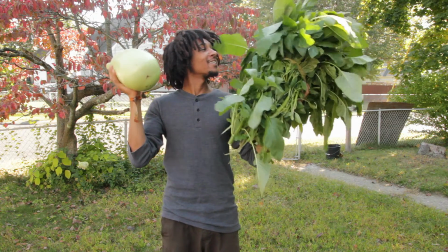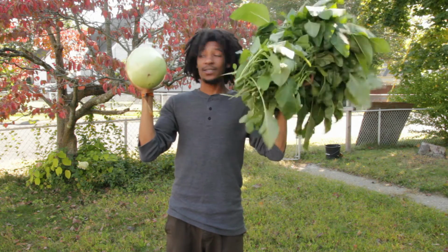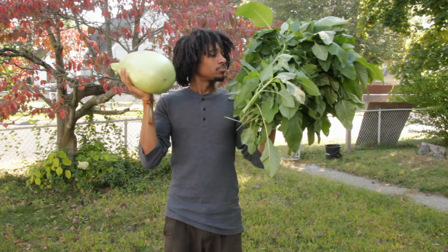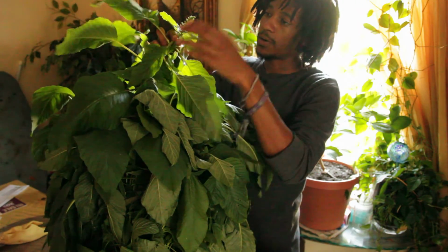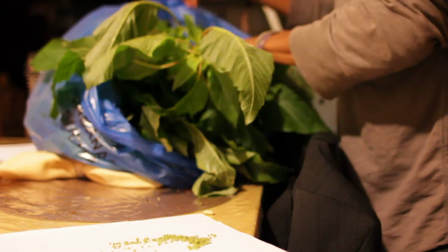I also recently just got seeds from a really, really big squash, or a gourd, or I'm not exactly sure what it is, but it was given to my mother by a Jamaican gardener. And also got a bunch of callaloo, which is actually a green similar to collards that is very, very prized in Jamaica. So looking forward to growing this next year.